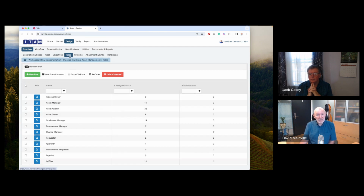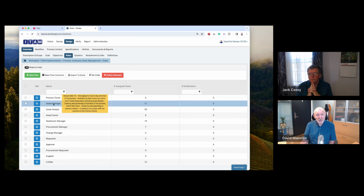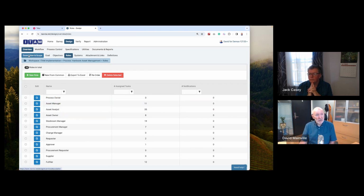We have a whole list of different roles in the process with a description of what each of those roles are. And the idea would be to work through some of this information, like the description, goal, objectives, roles, and come to some sort of consensus in your organization. So either use these roles and descriptions and scope and objectives or modify them to meet your own needs.